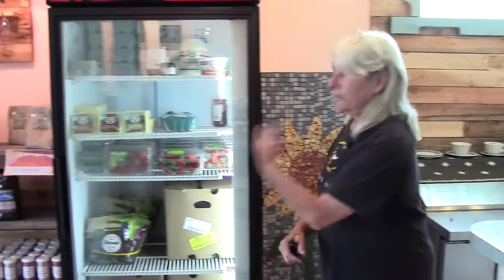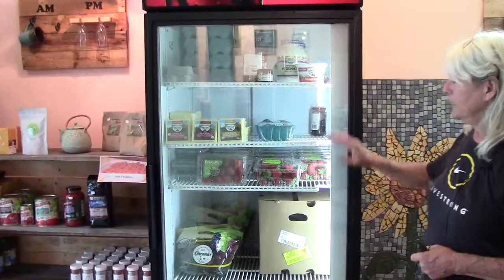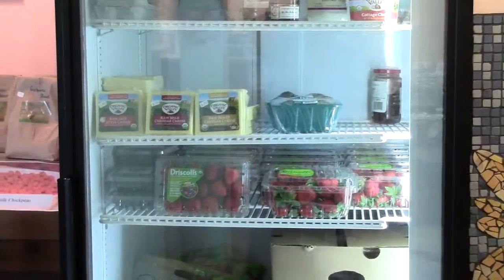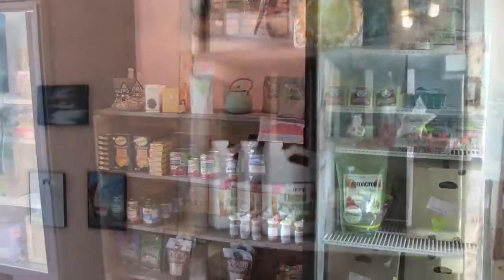Here's some of the fruit that I was talking about too: strawberries, blueberries, grapes, we have mushrooms, cheese, all kinds of awesome stuff. So come on down and see me and or Laura, and check it out.